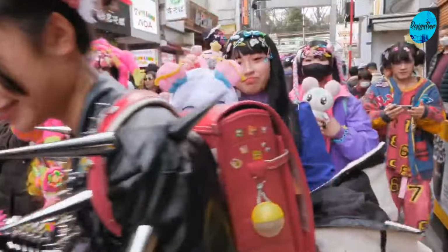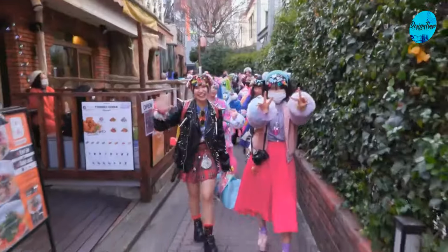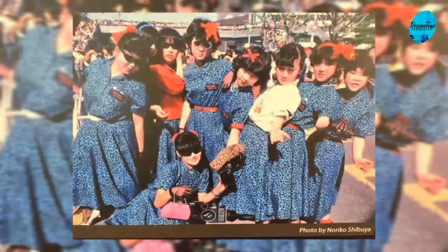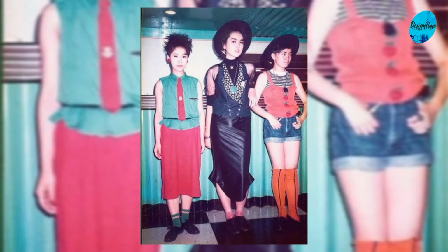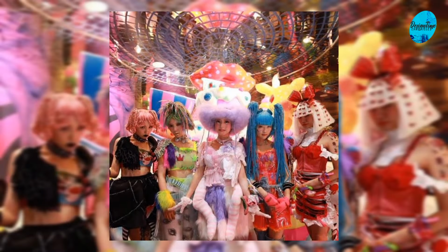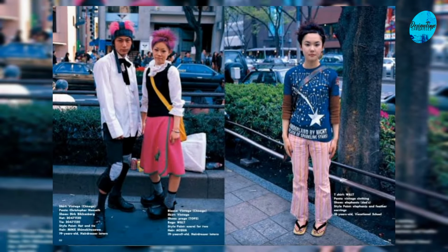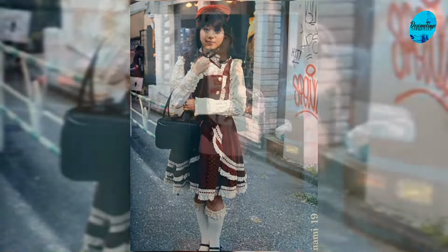Well, it originated at a time when Japan was coming out of a restrictive era. Remember, they were coming out of wars and conflicts, strict ways of life. So in the 1980s and 1990s, when young people began to gather in the Harajuku district to express their creativity and rebellion through fashion, this movement solidified as a response to Japan's rigid social norms.